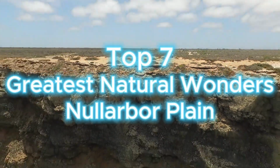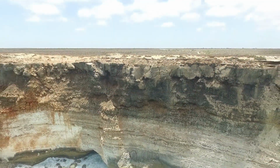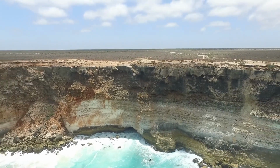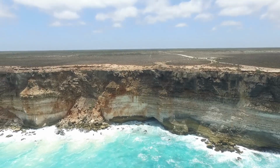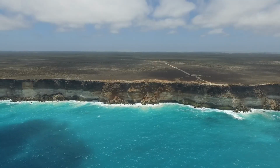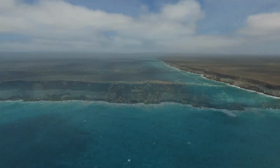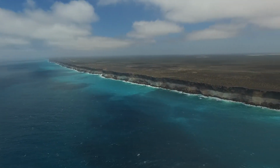Number 7 brings us to the Nullarbor Plain, an iconic stretch of vast, treeless desert that runs along Australia's southern coast between South Australia and Western Australia. Covering around 200,000 square kilometers, the Nullarbor is best accessed by driving along the Eyre Highway, which offers a scenic journey through one of Australia's most remote landscapes.